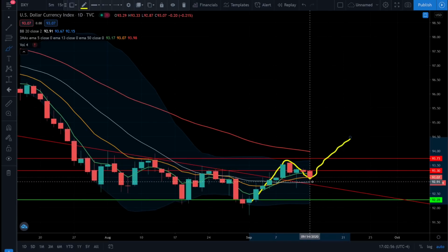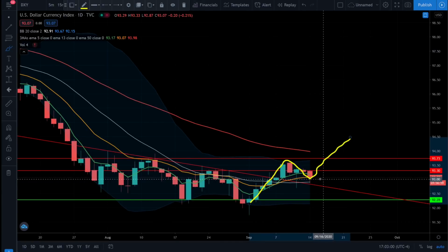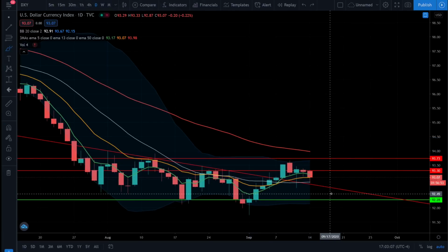So if the dollar did indeed find support at its 20 simple moving average today, and it's going to continue this upward move, that's going to be the dollar strengthening, and we would expect to see these asset prices continue to correct. So right now we see support levels on the dollar and the VIX, and if they do see a bounce, we would expect to see further downside on the rest of the stock market.